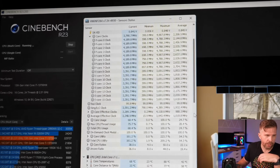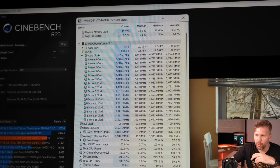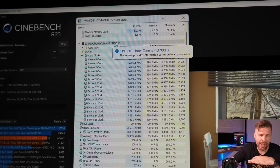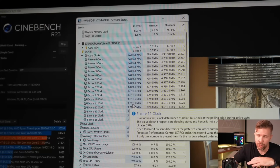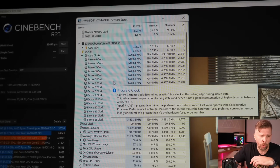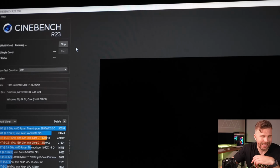So our core clocks are doing 4.2 gigahertz on the E cores. Oh, that's why. You got to remember this CPU is the Core i7-13700HX. The i9, the one that's listed on the link, has an i9-12900HX, or 12900H, which is a slightly different processor. This has 2 more P cores to it, okay? So you're gonna get more performance out of this one than the one that's currently on sale for $1,899.